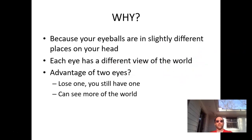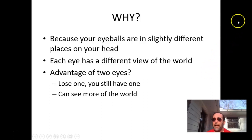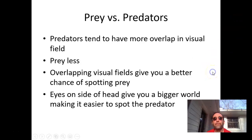The reason for this is because your eyeballs are in slightly different places in your head, and so each eye has a slightly different view of the world. The advantage of this is if we lose one eye, we've got another one, and it allows us to see more of the world. Because our eyes are in the front of our face, we get a certain amount of overlap in our visual field, and that enhances depth perception.